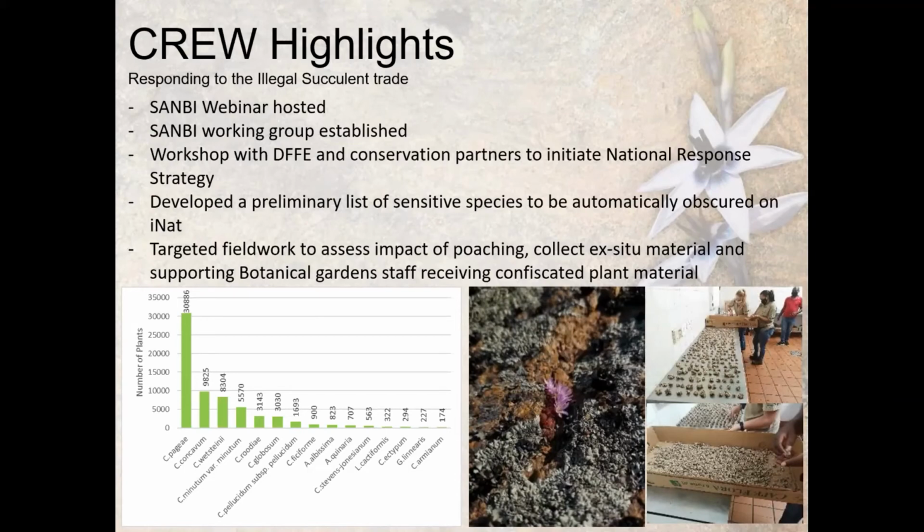And Tony will tell us more about how our Natural List has ramped up their security on the site. And then last year we did quite a bit of targeted fieldwork to assess the impact of poaching, especially on highly restricted populations of Conophytum. And unfortunately, we found that many of the very restricted species were collected. Some of the species, more than 90% of their population, has now been taken out of the wild. And so we are very concerned about that.